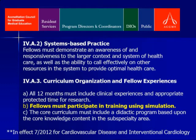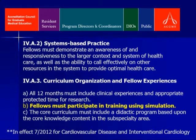The other thing that's going on now, effective in just about 23 days, is that both interventional cardiology and cardiovascular disease must have their fellows participate in simulation training according to the ACGME. And this is under the curriculum organization. And so this is going to be a huge burden.